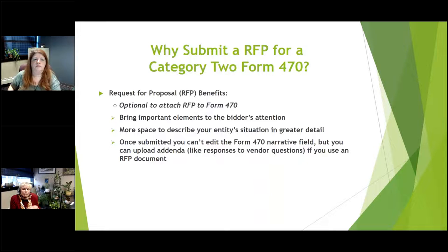But the reason I asked Krista before I started this conversation is the last bullet, because if you've submitted an RFP, you can upload an addenda to what you've put in there. And this is critical, because you may have a vendor that wants a response and you can load it in there. If a vendor asks you a question, you may want to make sure all vendors know the answer, because it may be a good question and it may make a difference in what the bid response is from the other vendors.